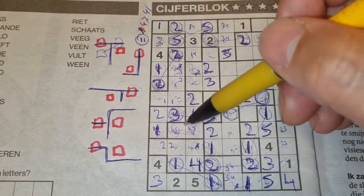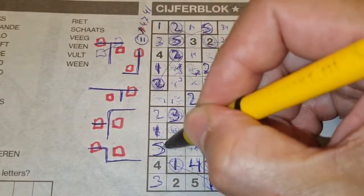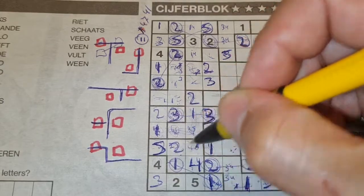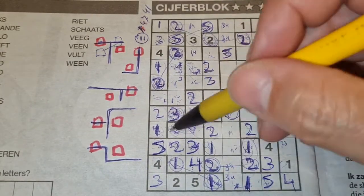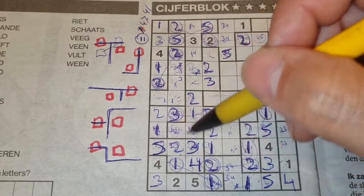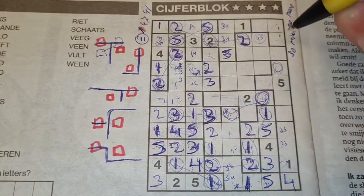Okay, these two boxes can be a 5. We have a double 5 there. So one box left for the 5 should be there. And I've eliminated the 2, so the 2 goes there. One box left in this area for number 3. 4 and a 5. We have a 5 there. No 5 there. 5 should be here. And a 4 goes there.